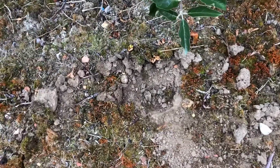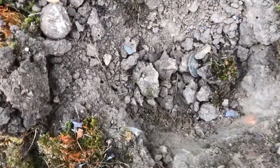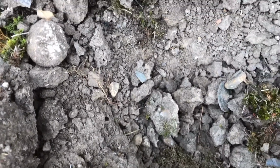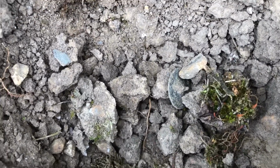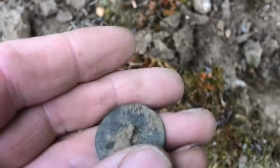Well, I'm not going to lie. The digging has not been easy. But looky here. Let's get it in the centre. There we go. Coin or button? Judging by the way it's laying, I would go button. Plain old button.